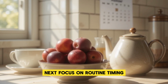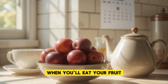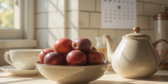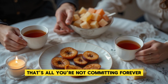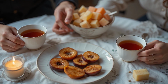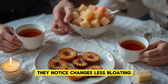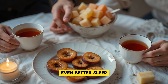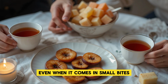Next, focus on routine timing. Choose a specific time each day when you'll eat your fruit, maybe melon with breakfast, and a plum as an afternoon snack. Stick to it for just 5 days. That's all. You're not committing forever, just long enough to see how your body responds. Many people have told me that after just a few days, they notice changes: less bloating, lighter legs, fewer sugar cravings, even better sleep. The body notices gentle care, even when it comes in small bites.